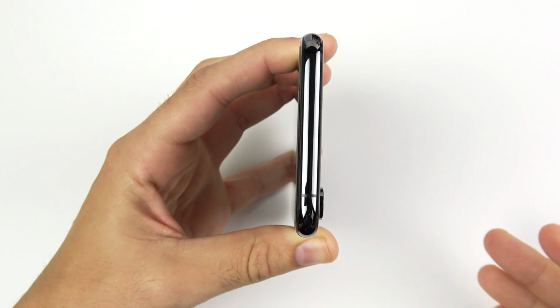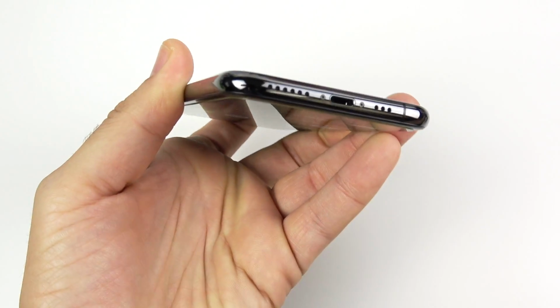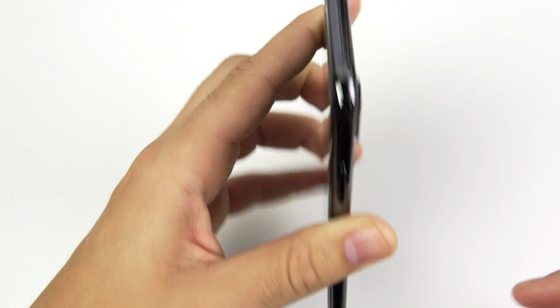Now, sales have been showing that the XS Max has easily outpaced this device, and that's to be expected. It is the newer device of the two, but you can see this is an XS with the little slit right there and the little slit right there.